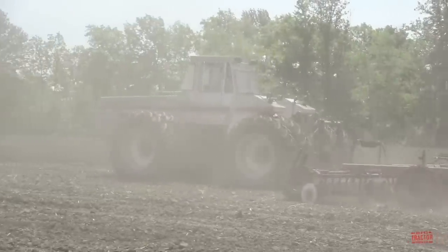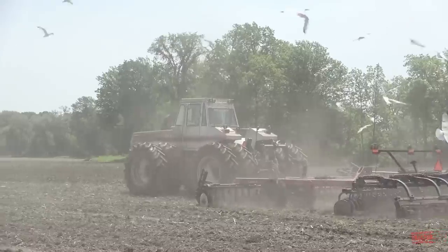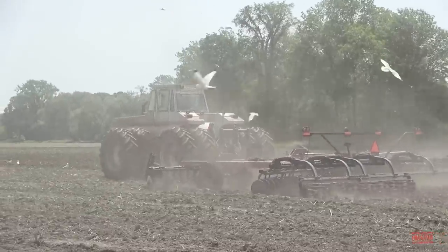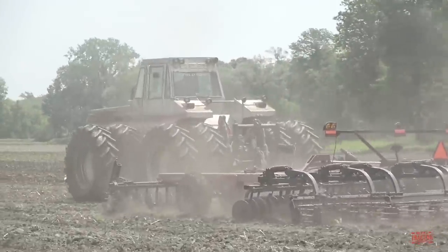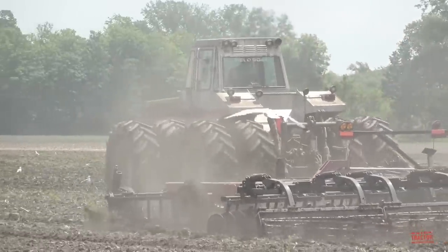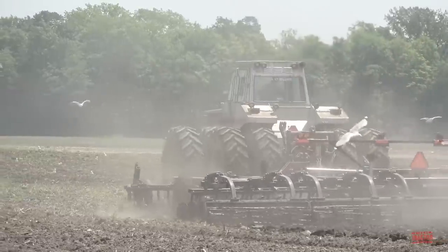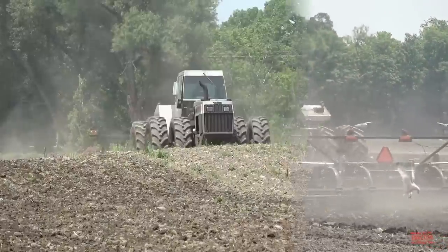Unfortunately, because of the weak economy in the farm equipment industry and the change of production from Charles City, Iowa to Coldwater, Ohio, the company decided not to continue the production of articulated four-wheel drive tractors, and the Model 4270 ended up being the largest tractor ever produced by White Farm Equipment.